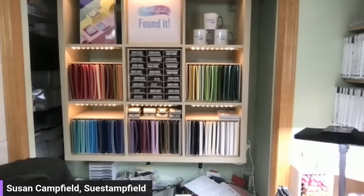My name is Susan Campfield. Welcome to my stamp room. Come on in. We're going to relax. We're going to create together. Don't even know 100% sure what it's going to look like yet, but we'll figure it out together. So I'm super excited to share this project. Oh, I left the measurements over in the printer. Dang it. Hang on. Let me grab them. We're going to need those.